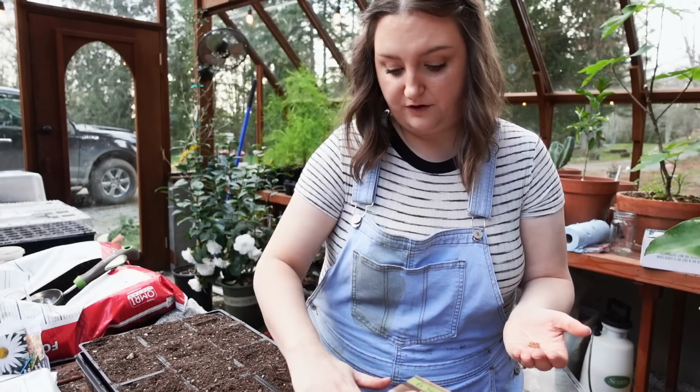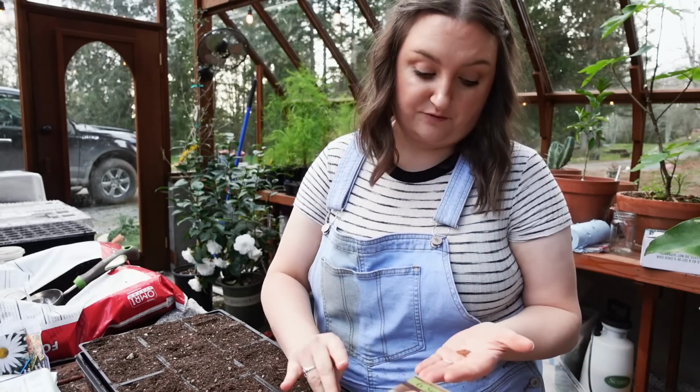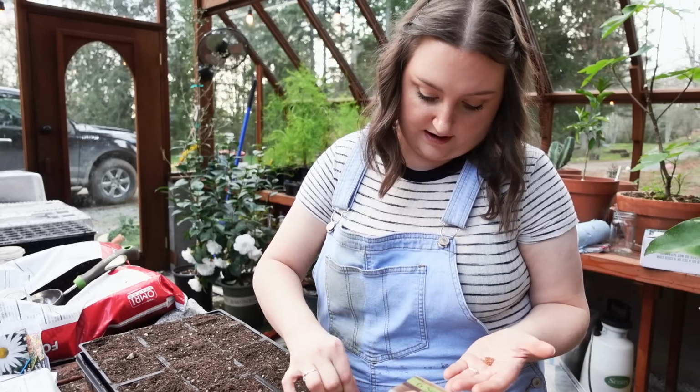I'm gonna put quite a few, and I'm gonna do probably 6 cells of these ones because I really like Alyssum and I want it to be everywhere.